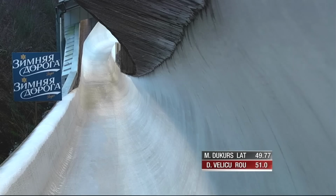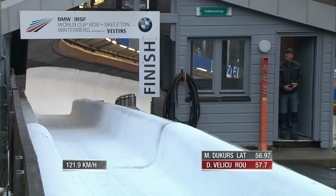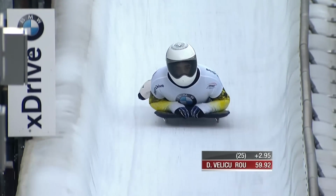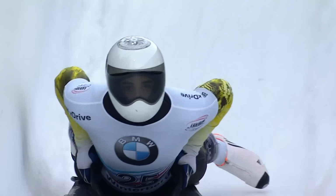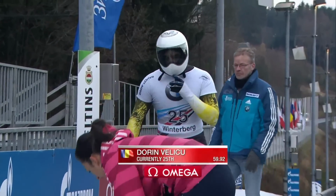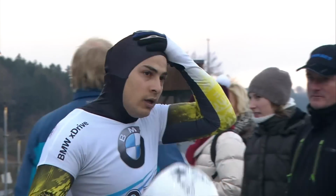Maria Maslow just missed the cut this morning. Looks like Dorian Velliku is going to miss the cut this afternoon as well. 1:21.9 is not the speed he needs. And he comes across the line in 25th place, 59.92. So it's a second slower than Nathan Crumpton just went, 58.94. Crumpton made the heat. So the track has got potential still for finding the pace. But Dorian, as Maria hopes, led something in the setup, and the drive was not what he needed.